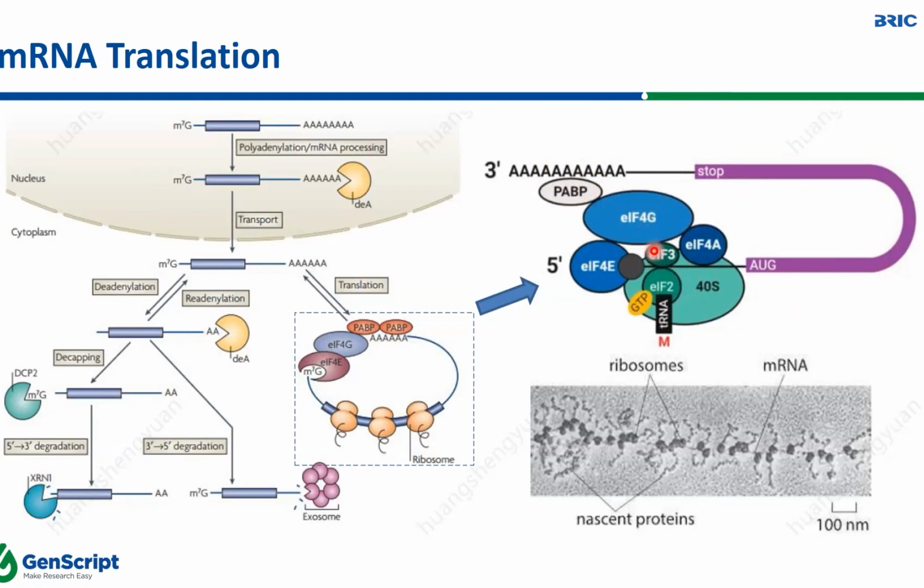So the elongation is then assisted by the elongation factors such as EIF4A and also EIF2. During this step, the aminoacyl tRNA synthetase will catalyze the binding of the amino acid to the cognate tRNA. You can see here, this is a picture taken by the electron microscope.